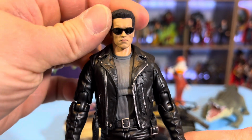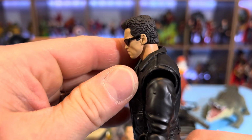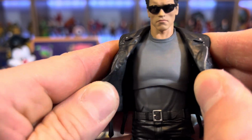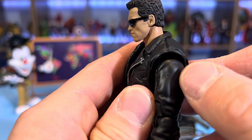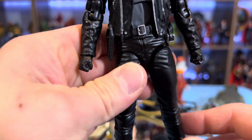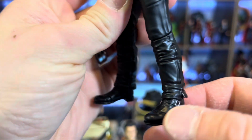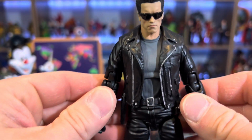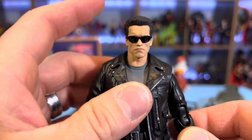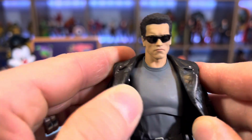Anyway, let's take a closer look at Arnold here, at just the detail of this figure. And just look at that face sculpt with the sunglasses. Oh, that head pops off very easy. And they just did a great job on that. You see the texture in the jacket. The undershirt right there. You see the bullet holes. Oh, so nice. The paint, the buckles, and the buttons, and the zippers. The shoe buckle, just everything. They did a great job on this guy. Looks awesome. The one from NECA was pretty good, but this Mafex one just murders it in a head-to-head.